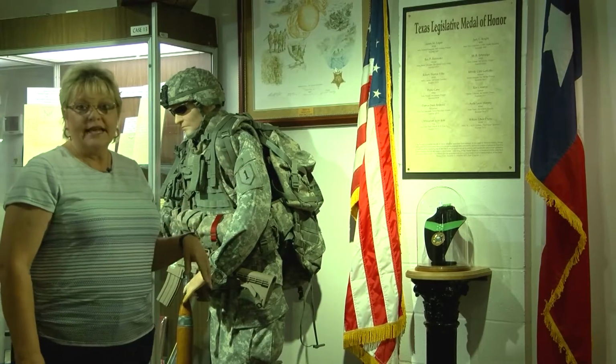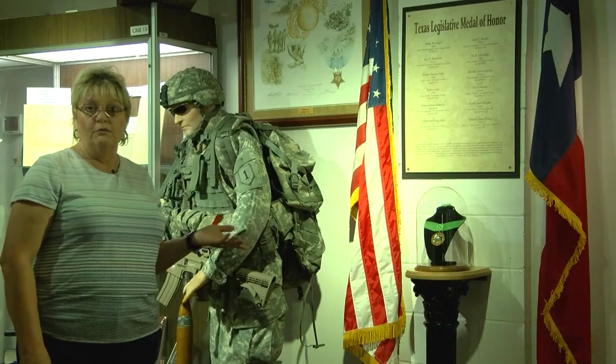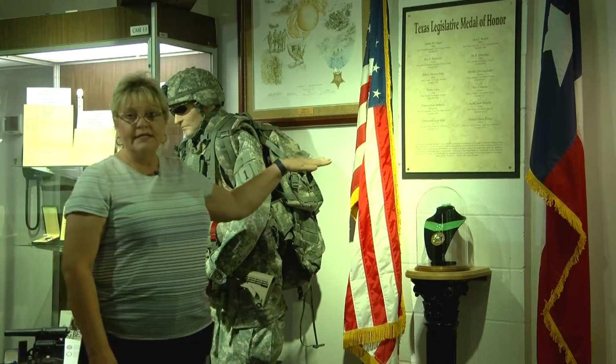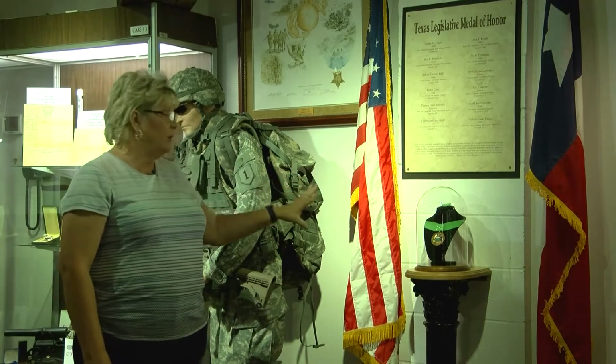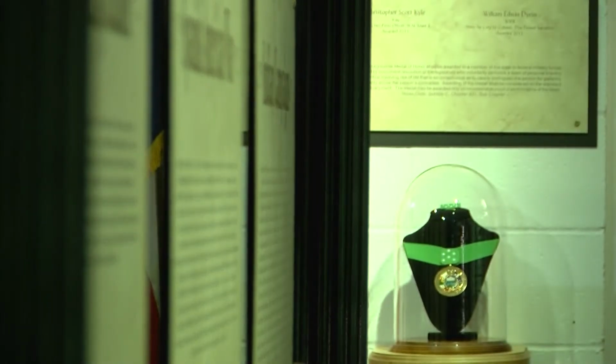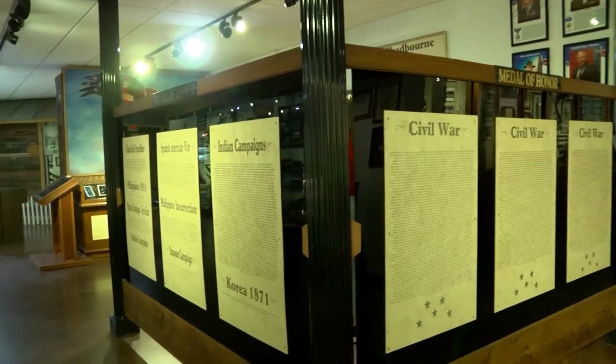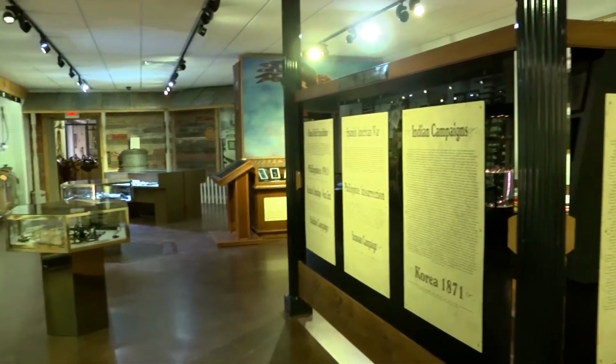This here is the Texas Medal of Honor. A lot of people aren't familiar that Texas has their own Medal of Honor. There are 12 recipients of the Texas Medal of Honor, and this is an unissued Texas Medal of Honor. Of course, the difference, Texas has theirs, and then you have the Medal of Honor. Then we had the 6 Medal of Honor recipients that served out here.